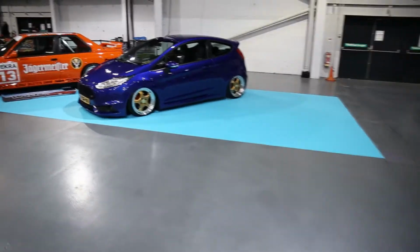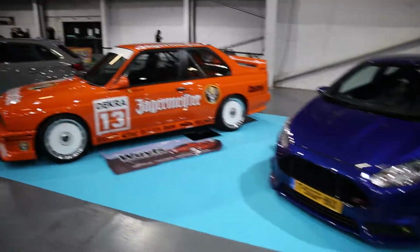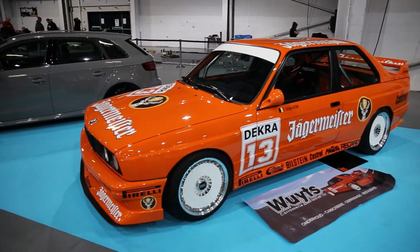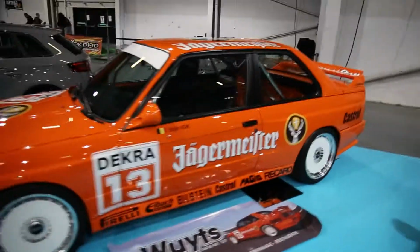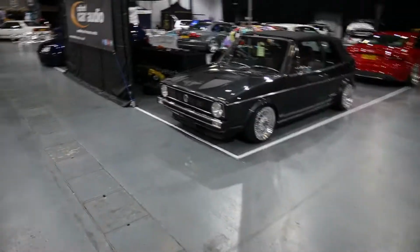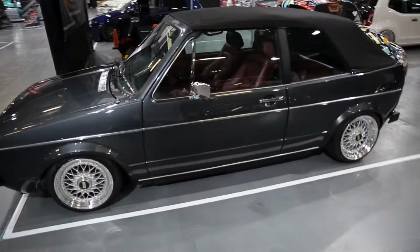And then we've got some European travellers over here. Look at this boy. Jägermeister inspired. E30, M3 by the looks of it. All of the things that you might want to see on an E30 M3. Really clean, good lord. I could have eaten my dinner off that if I hadn't just had my steak.